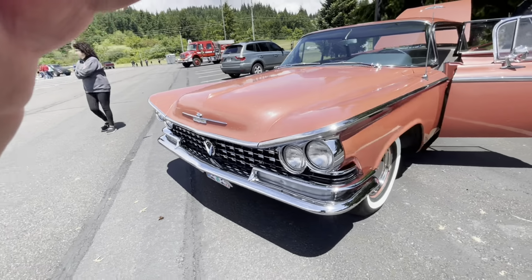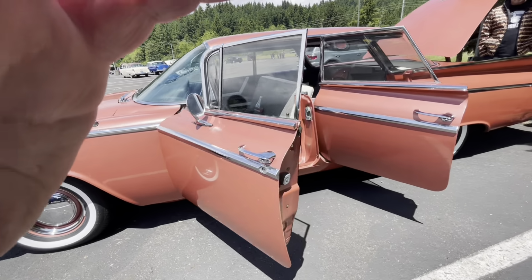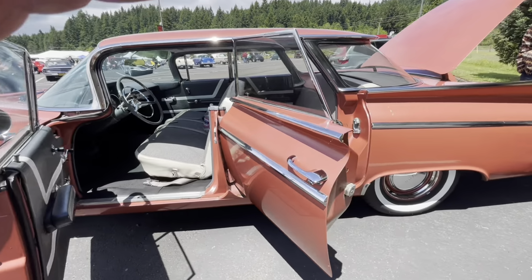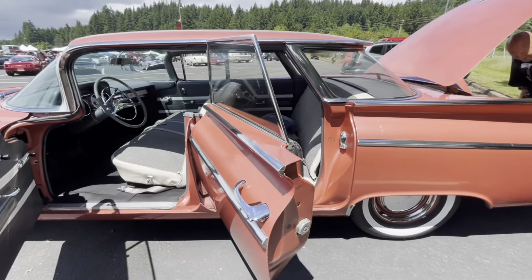Buick, beautiful. Hi there. Howdy. Awesome, isn't it? Yes, it is. Very cool.